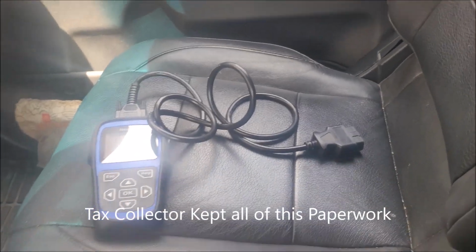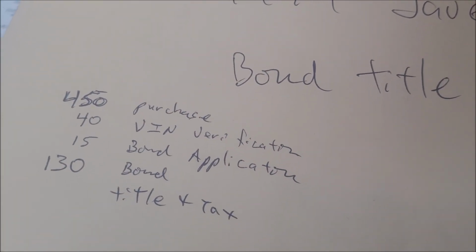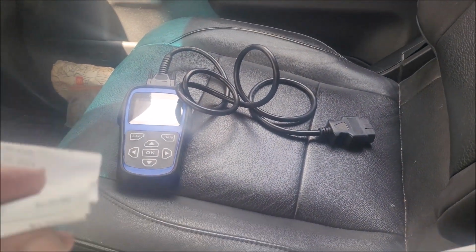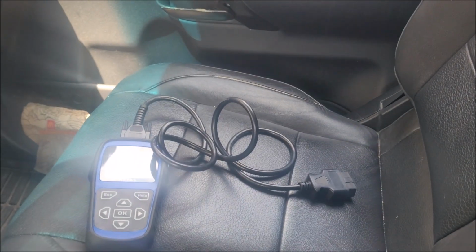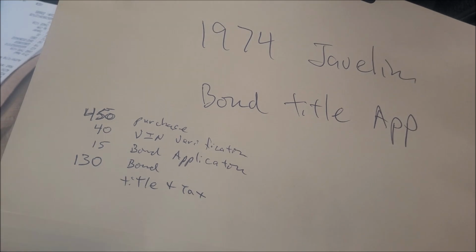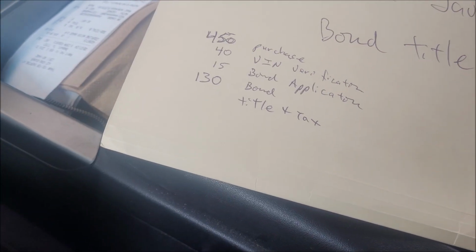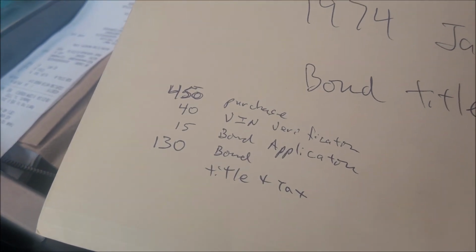So here's where I'm at. $450 purchase, $40 VIN verification, $15 bond application, and I just paid $130. Man, $130 for the bond, so that's on $6,000. Now I'm worried about taxes, because I should theoretically only have to pay taxes on what I paid for it, because it's over 25 years old, but they may try to make me pay taxes on $6,000 times 6 percent, which is $360. So that will stink.